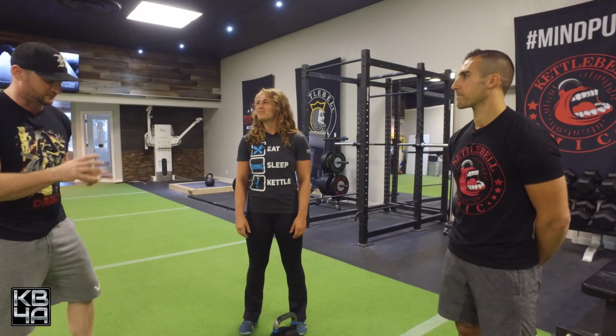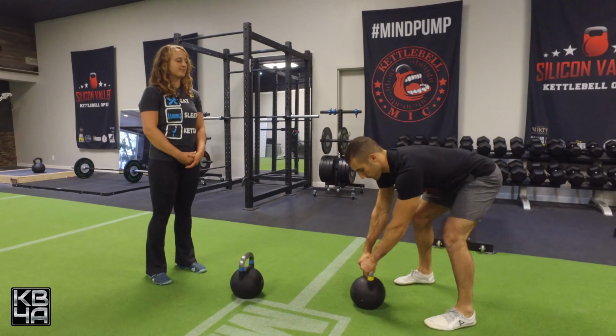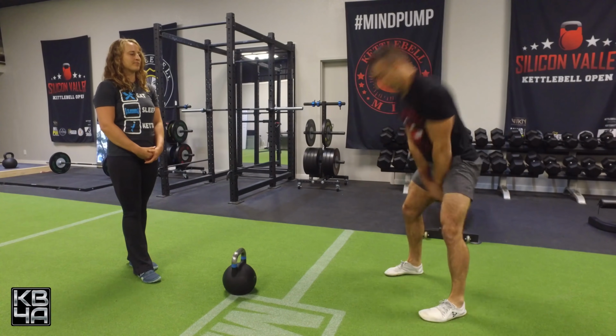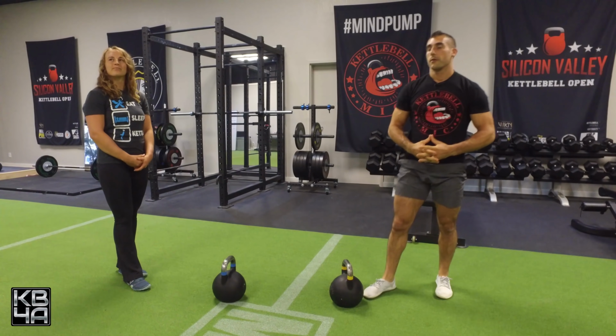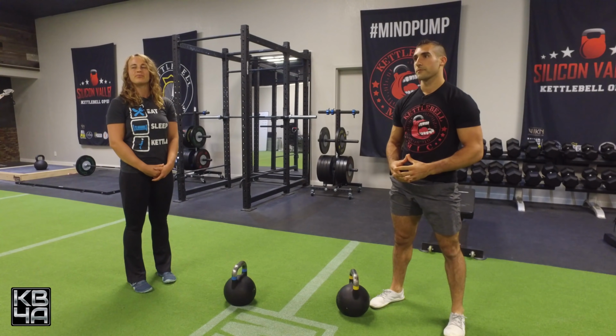So what we're going to do right here is show, in real time, the difference between these two swings, very effective for very specific reasons. We're going to start with Mike here, and he's going to show us the hardstyle version. Is that correct? Yes. Okay, so we just had him go right into it and perform it. Now talk me through the specifics and why that's called hardstyle.